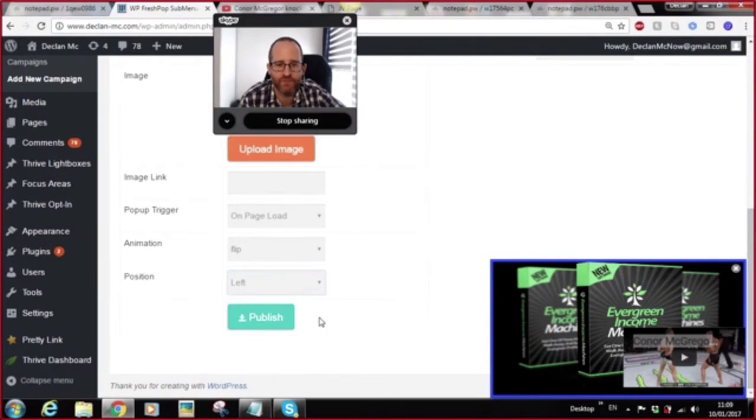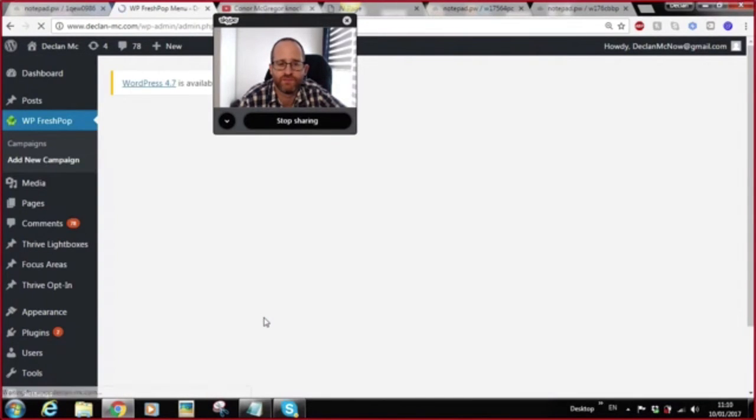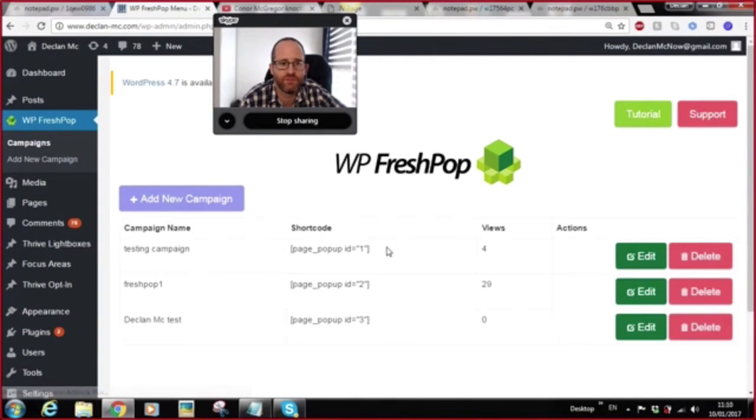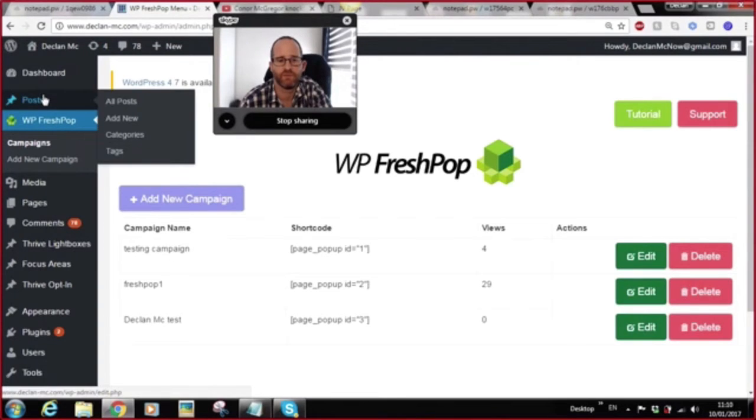Right, so then you go publish it. And as you can see, it's not too intrusive, and that's really what we found worked with this. It's not intrusive, and people won't click off it. Right, so then you get your short code. A little bit of short code. Some people will get frightened off of it, but that's what it is. I'll show you how it works on a post.